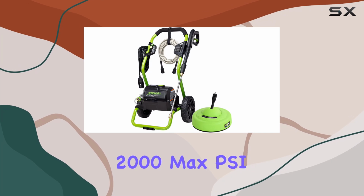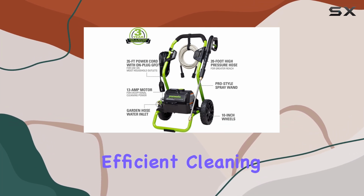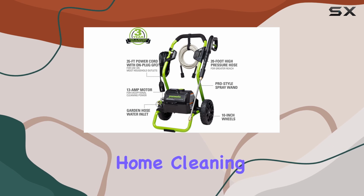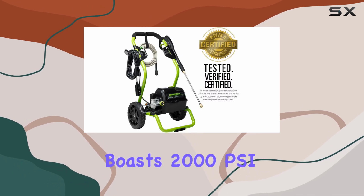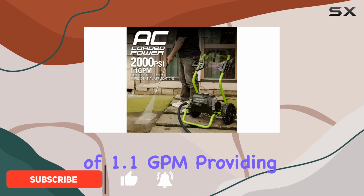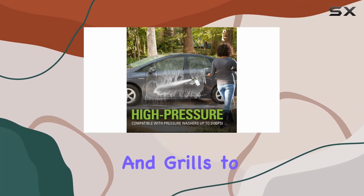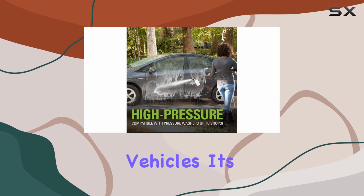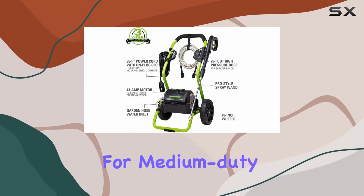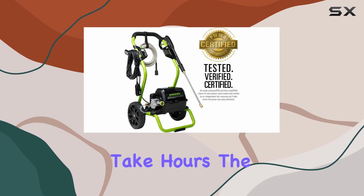The Greenworks 2000 Max PSI electric pressure washer is a powerful and efficient cleaning tool perfect for various home cleaning tasks. This model boasts 2000 PSI and a flow rate of 1.1 GPM, providing ample power to tackle everything from patio furniture and grills to walkways and vehicles. It's ideally suited for medium-duty projects around the house, making quick work of cleaning tasks that used to take hours.